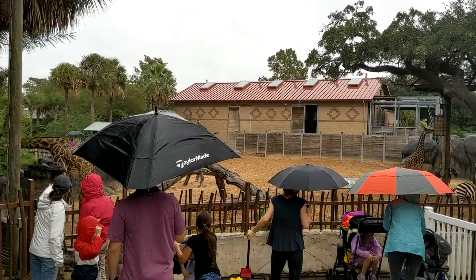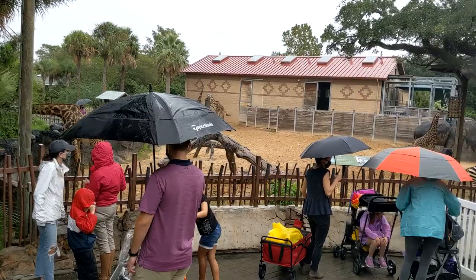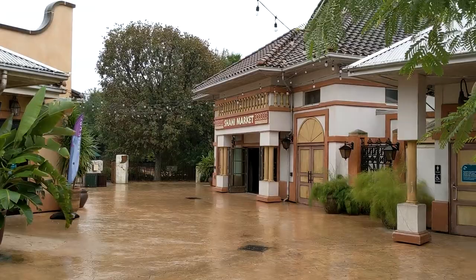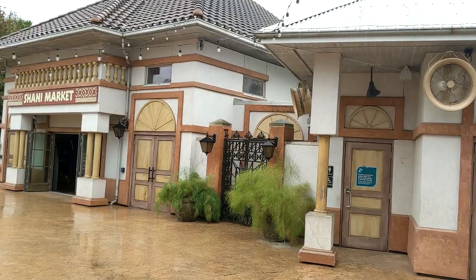But I do love the giraffes here. You saw just a couple seconds ago, we got a really good look at a giraffe messing around with the trees. I thought that was really cool. I haven't ever been that close to them, short of the one time I was able to feed them. This little area feels so cozy and is just the closest to a theme park of any zoo that I've been to. I really think they did a good job.